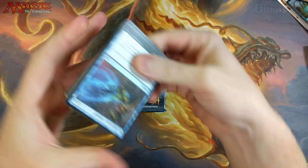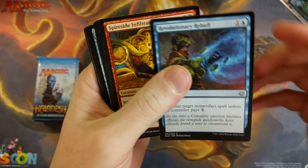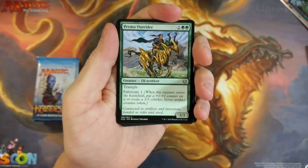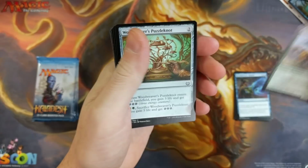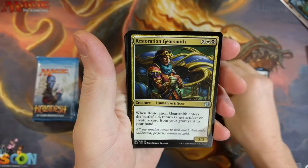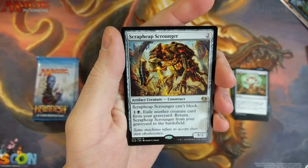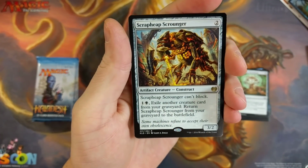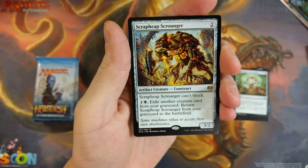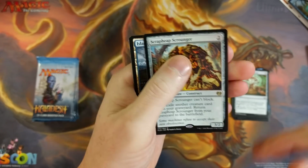Appreciate your guys' patience for sitting there while we go over the tokens that I wasn't sure of. I thought they were fruit. I do apologize. No, I really don't. I thought they were fruit, and I was trying to make sense of it until I flipped it around and noticed, okay, it's not fruit. It's good. A Longtusk Cub, Restoration Gearsmith, Durable Handicraft, and a Scrap Heap Scrounger. Scrap Heap Scrounger can't block. It's 2 to bring out. For 2, exile another creature card from your graveyard: return Scrap Heap Scrounger from your graveyard to the battlefield.